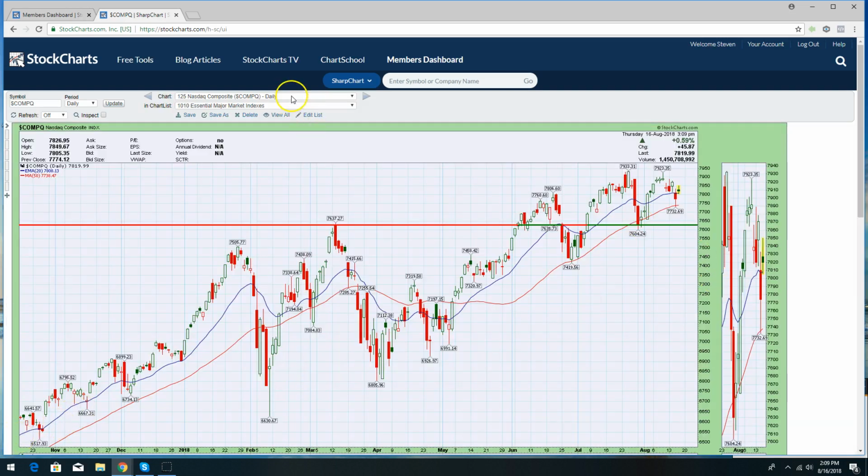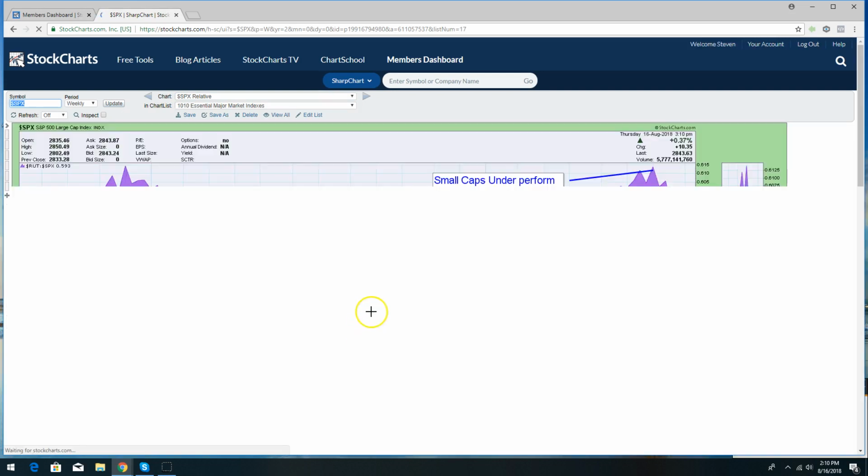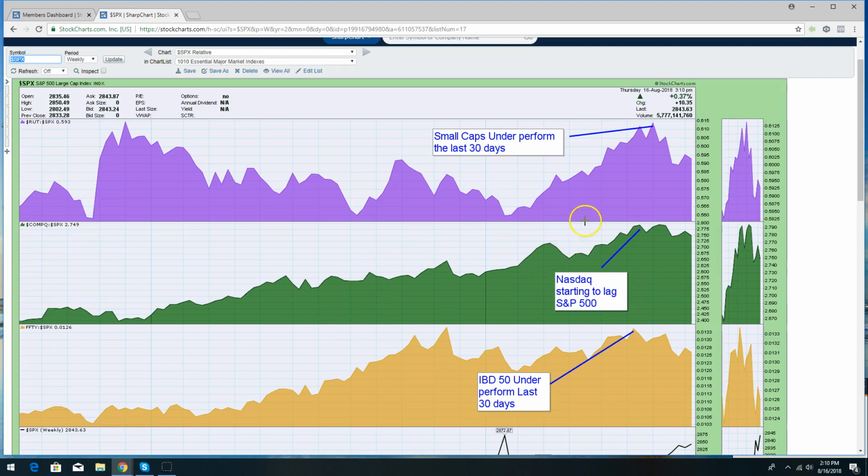A lot of times, towards the end of a major rally, you will have the S&P 500 all of a sudden start to lead, and some of the more aggressive risk-on type sectors start to underperform. And I think this chart says it all right here. You can see this is a relative ratio, small caps versus S&P 500. They continue to underperform. I showed this chart last week. I'm going to show it again because it continues to move in that direction as the S&P and the Nasdaq are a stone's throw away from an all-time high.